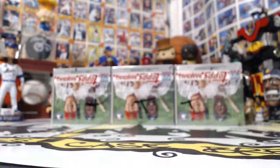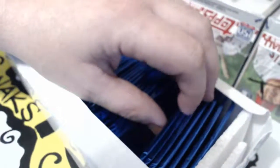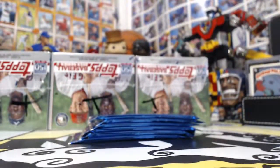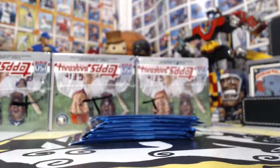Let's take out some silver packs. Hopefully another autograph. We hit one auto out of the first, like 70-something packs. We'll just take them out in order. One, two, three, four, five, six. Yeah, silver packs are nice. Let's get another autograph, maybe a super fractor. We hit a couple of orange, a couple of gold, some nice refractors, lots of black refractors, green, blue.